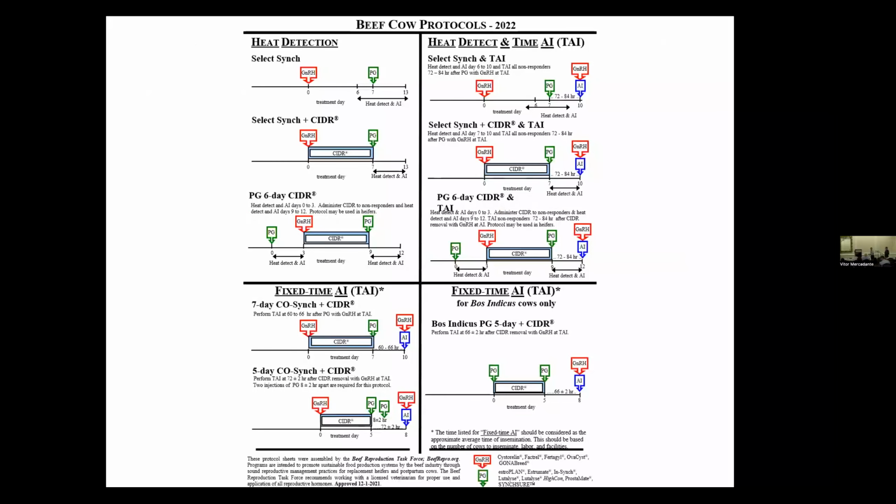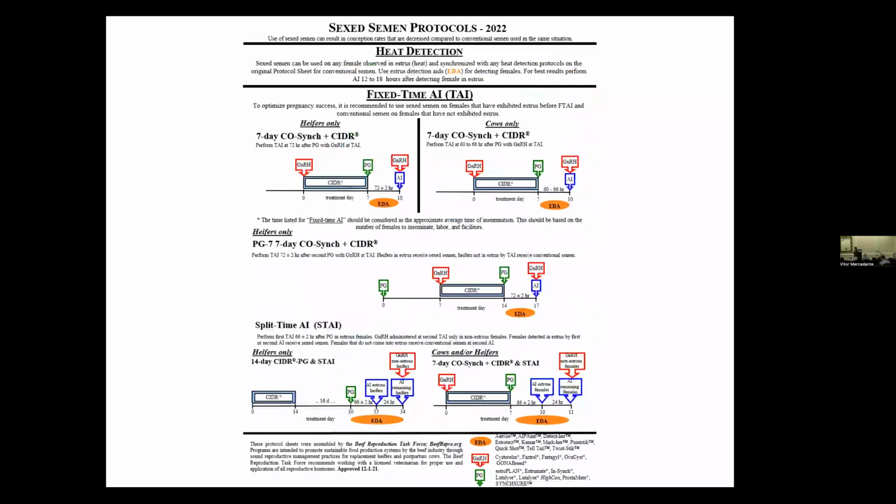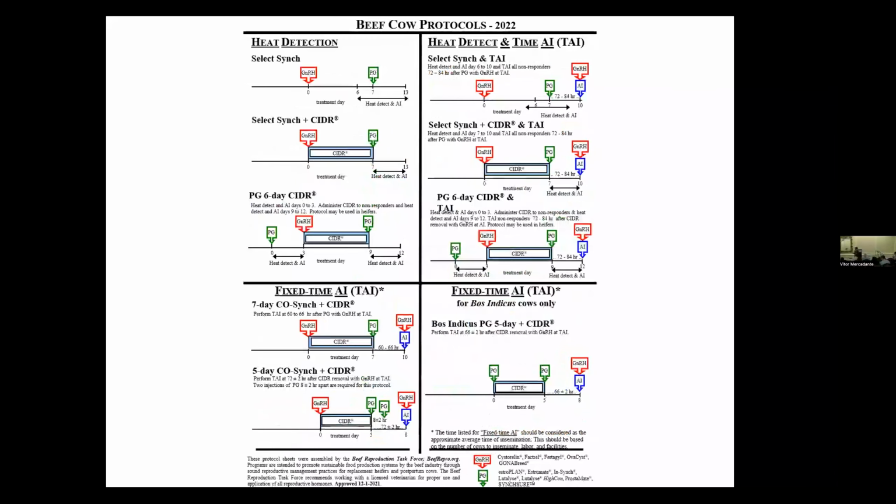Now, of course, protocols have developed into many more. What I heard yesterday, 44 that we have published on the Reproductive Task Force website. And Kyle will discuss a little bit about them. So currently today, we publish individualized sheets from the Beef Reproductive Task Force, one for cows, as you can see here, one for beef heifers, which is here, and then one for sex semen. And just so you know what goes into getting these protocols onto these sheets, they've been tested in multiple locations, multiple breed types, all different environments, et cetera, to really prove to us that they work, okay?